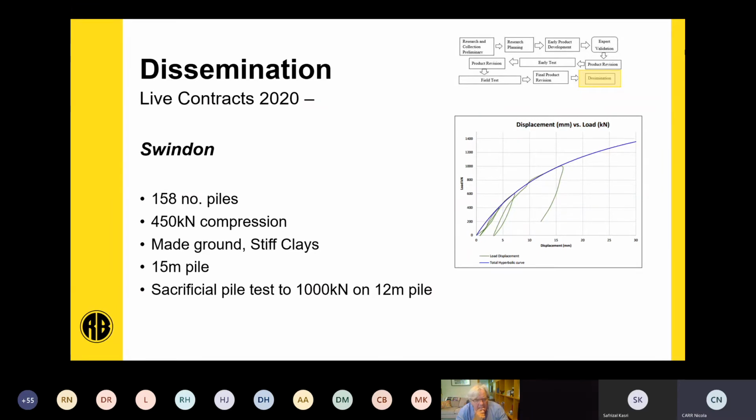We tested this to more than 2 times the safe working load, to around 1,000 kilonewtons, and we had about 15 millimetres maximum displacement. So just extrapolating this using a basic Chin method, for example, you're looking potentially at an ULS of about 1,350 kilonewtons if you took 30 millimetres as your boundary. This data backed up further our adoption of the alpha values that we were using in our design for these types of soils, so we could add this to our bank of evidence that we're coming up with for performance of the pile in our over-consolidated clay materials.